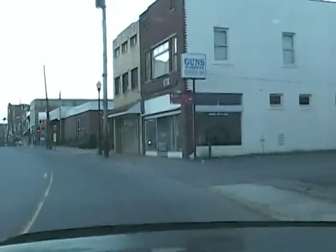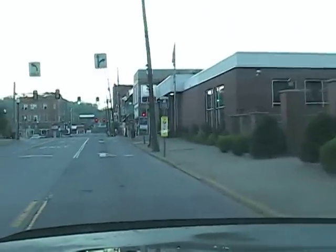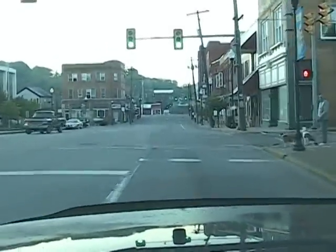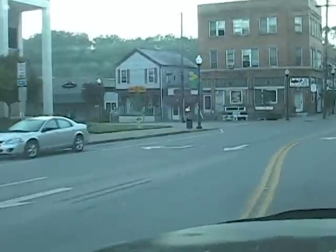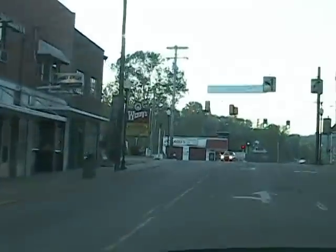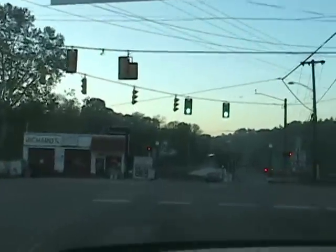This town is made up largely of people on Medicaid, and largely of people who are just truly apathetic about government, and that's what we're dealing with here today. This is downtown Spencer, not much to it. The city hall is down this little street here, and that's part of the knowledge here. Possum Holler. This is the main drag, Highway 33 through Spencer.